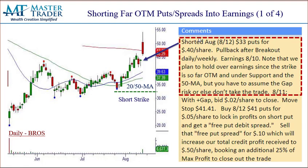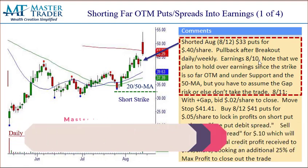We give the stock, the date, the strategy, the technical setup. So pullback after breakout on the daily and weekly, earnings are August 10, the following day.